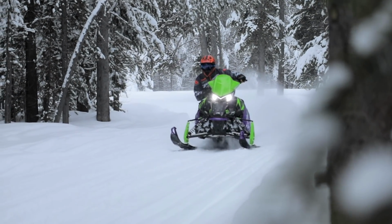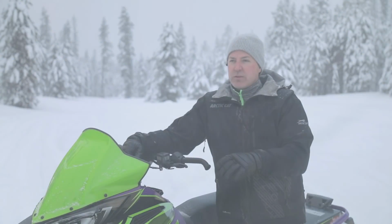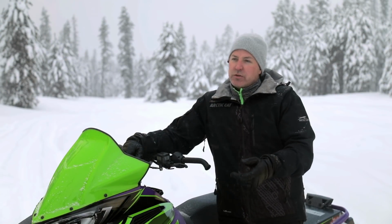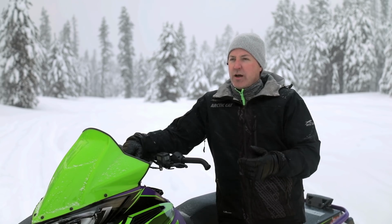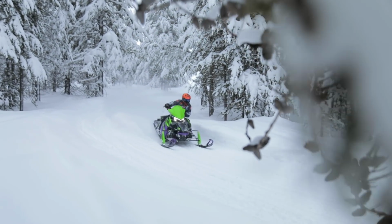And intelligent, this is tied into the reverse system. So when you put it in reverse, it kind of locks out the rear shock, softens up the skis, so it keeps the rear of the sled up a little bit higher in its stroke so the snow flap doesn't grab a hold of the track. So little features like that just make this whole package that much better.